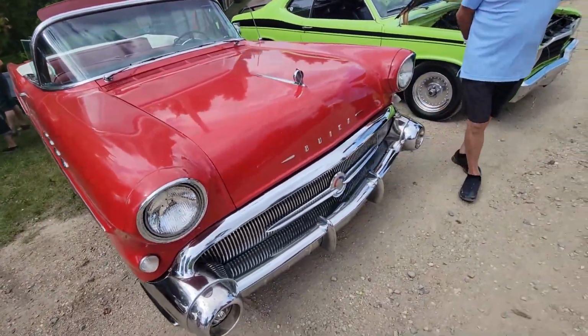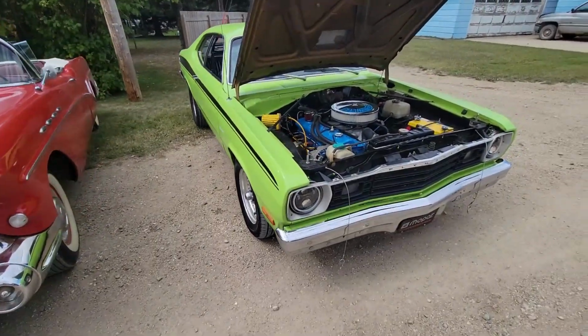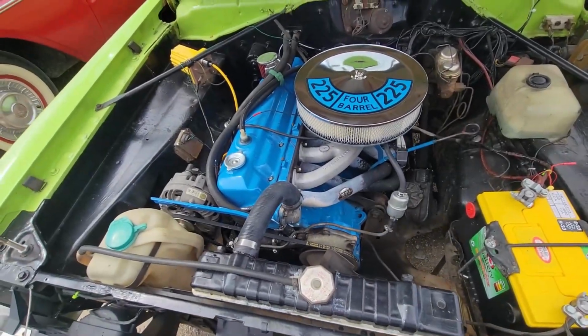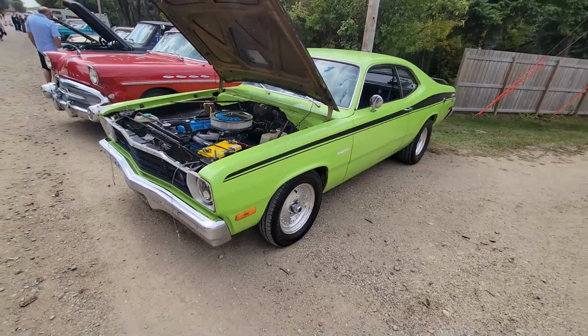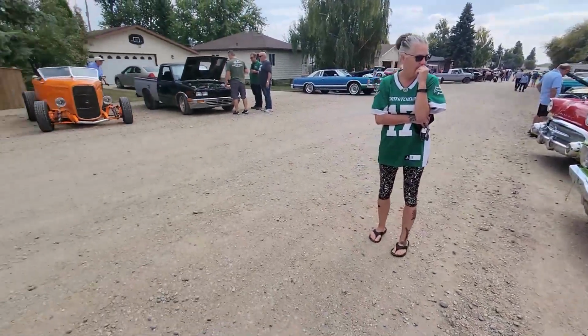Okay, got a nice old Buick. Nice old Duster. Oh, look at that. Not what I was expecting under the hood. Yeah. That's a nice car. All right, now we got over here.